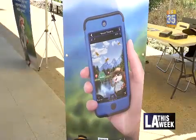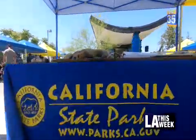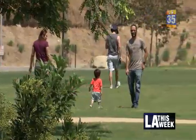Learning something new, it can open up doors for you to have better perspectives of other places and other things and other people. This is what the world needs. We don't need more entertainment. We need more families out happy together, exploring.